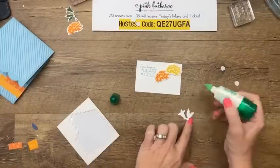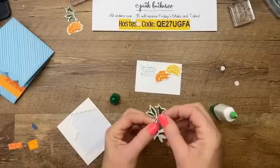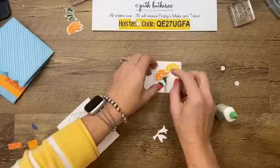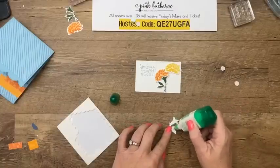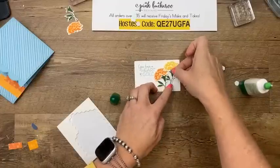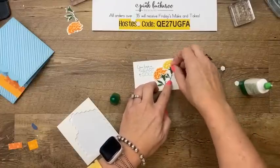And we're just going to glue these. And I kind of like having that green part in front. I think it's supposed to be on top. So I'm going to glue it kind of like that. And then this one. Ooh, that's a lot of glue. Right there. Let's try that again right there.